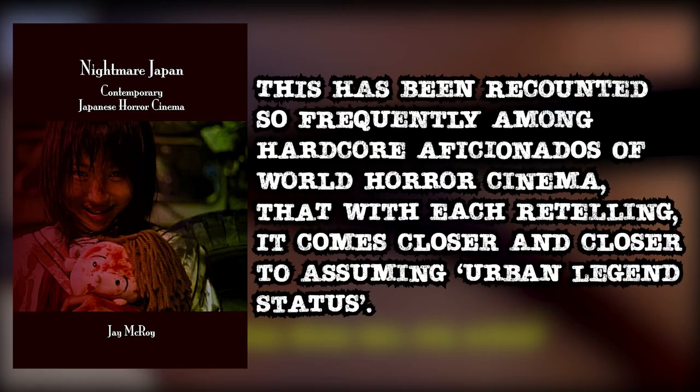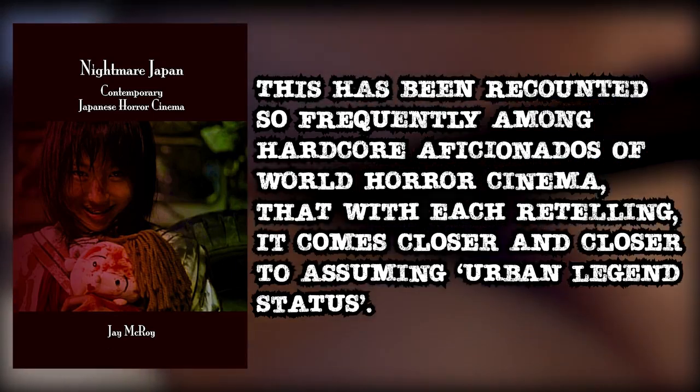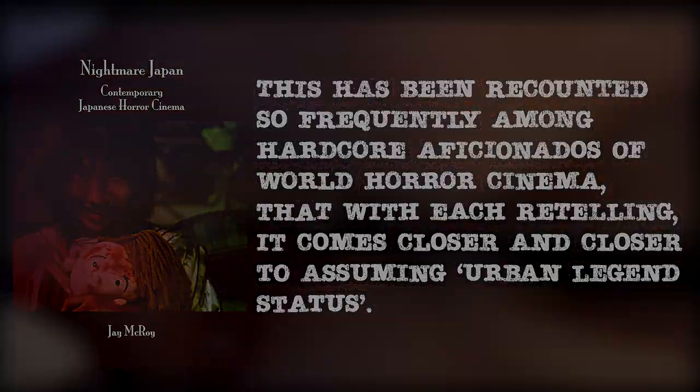Jay McCroy, who wrote about the incident in his book Nightmare Japan, Contemporary Japanese Horror Cinema, states, "This has been recounted so frequently among hardcore aficionados of world horror cinema that with each retelling it comes closer and closer to assuming urban legend status."